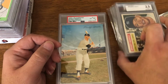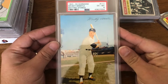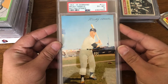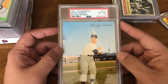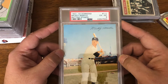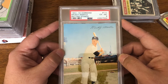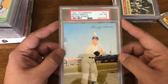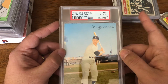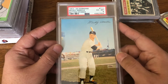Next up, we have a couple larger items, one of which is going to be a repeat, one of which is new. This is a new one. This is put up at a really good price. His early Mantles are not cheap, to say the least. And this is a postcard dated somewhere between 53 and 55. Dormand, Mickey Mantle, in a batting stance, rated a 6. So really nice early photo of Mantle.